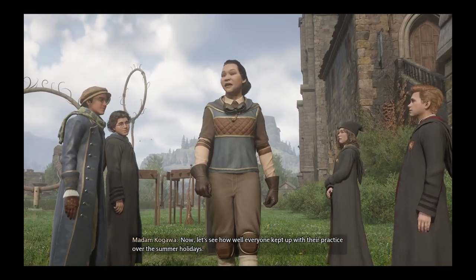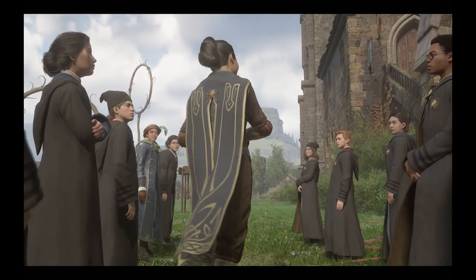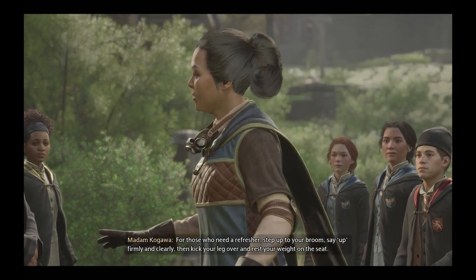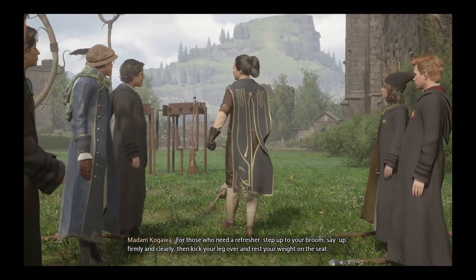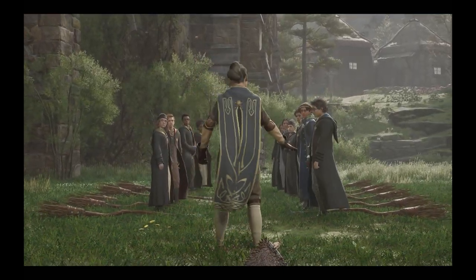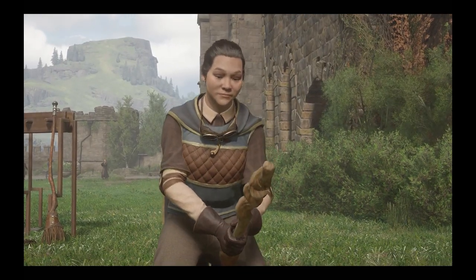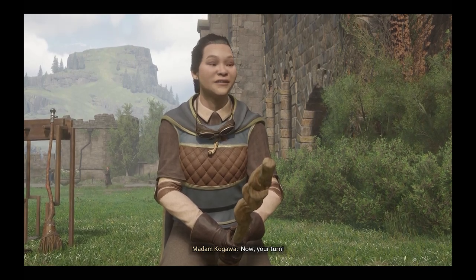Now, let's see how well everyone kept up with their practice over the summer holidays. For those who need a refresher, step up to your broom. Say up firmly and clearly. Then kick your leg over and rest your weight on the seat. Up! Thank you. Now, your turn.